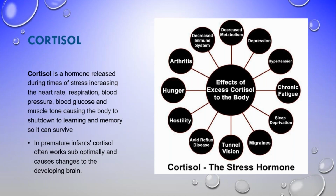In premature infants, cortisol often works suboptimally and it causes changes to the developing brain. And it is during this over-secretion or constant secretion of cortisol that the damage occurs in the brain and that possibly, most likely, leads to the neurodevelopmental delays in these babies. The problem is that a lot of people think that prematurity or something like HIE, by 2 years of age, that baby should be over it. No, it doesn't. It will always be with that child or that human, and that's what we need to remember.